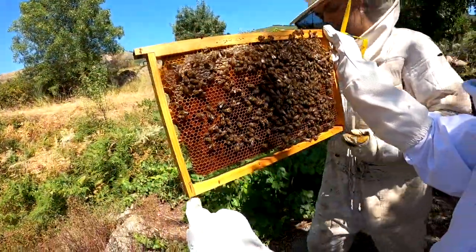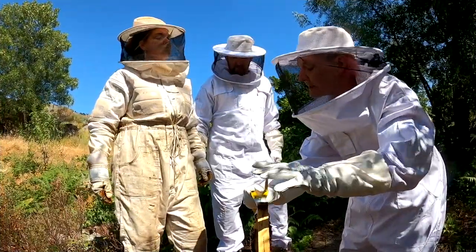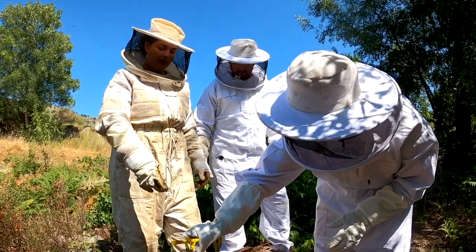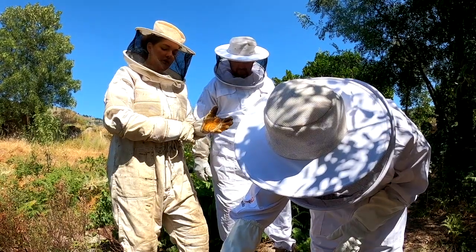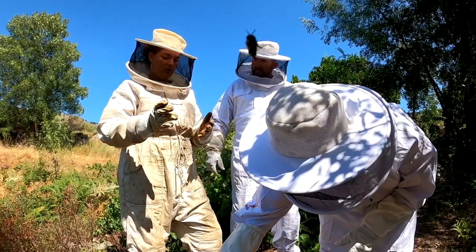But there's definitely eggs. So the drones are slightly bigger than the workers anyway, aren't they? Sometimes you can see a bigger bee and a smaller bee. You can also see the difference between a newborn bee and an older bee.